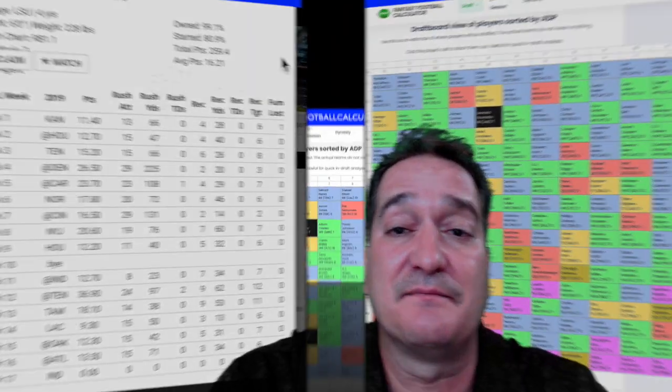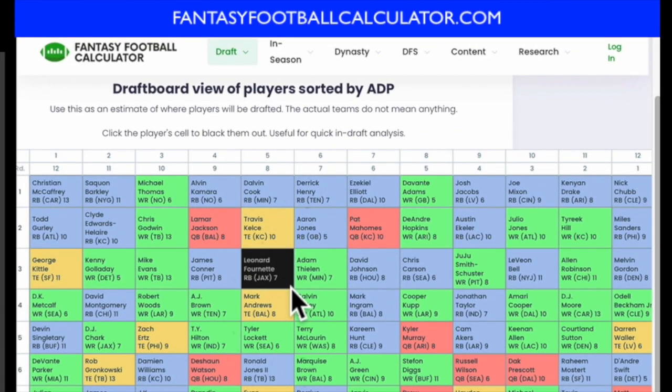So let's do that. Okay, as you can see right here, the average draft position right now for Leonard Fournette is round 3. He's right in the middle of round 3. I kind of like him a little more than I like James Conner. I would probably consider taking Kenny Golladay, Mike Evans, and George Kittle. So where he is is about where I would be taking him. I would definitely be taking him before any of these running backs. But that's about the spot.